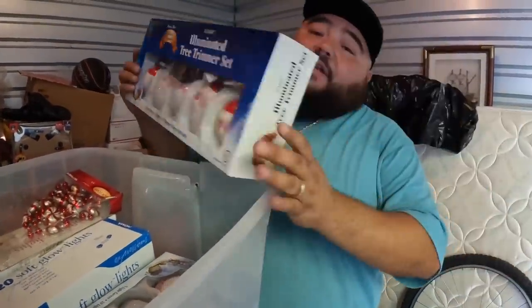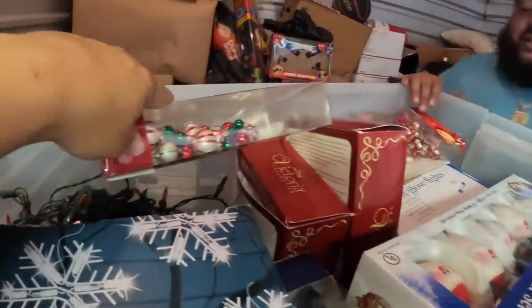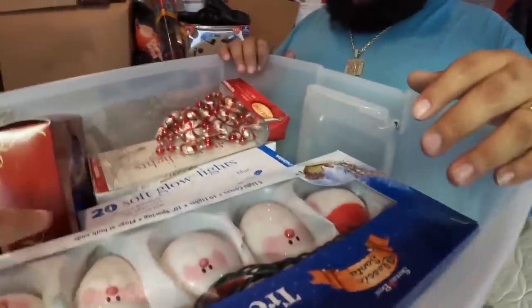And we are going to have a new tree this year. So, what do you think? I'm going to have to at least keep the Santas. I'm sorry. Okay.